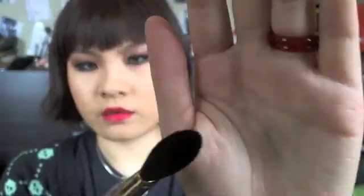I like how on the side it's kind of narrow, and it's sort of flat, but quite small. So I think this is actually good for highlighting, for setting powders underneath your eye, maybe even for highlighting the brow bones, contouring probably too, because it's tapered and flat. It's almost like an almond shape, narrow but not completely flat. It has fullness. So I thought this is a really interesting, unique brush that I don't really have.